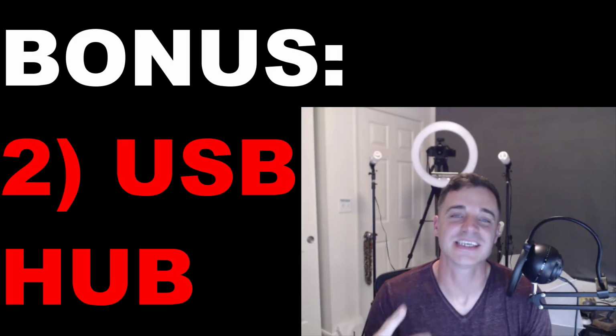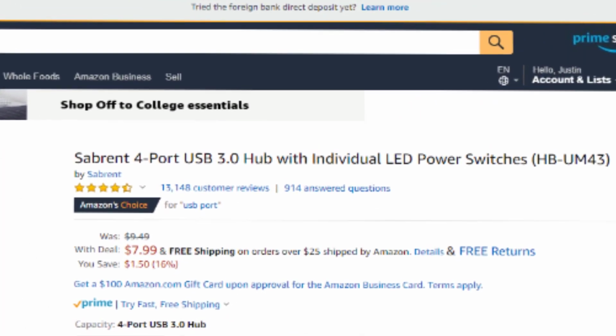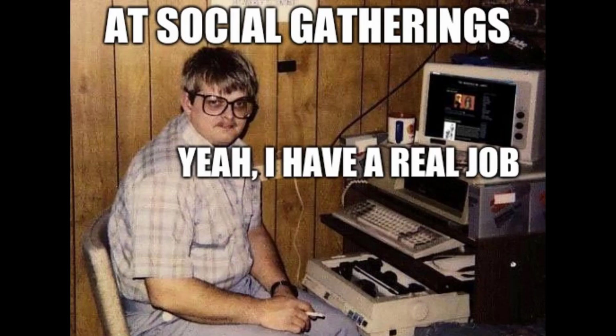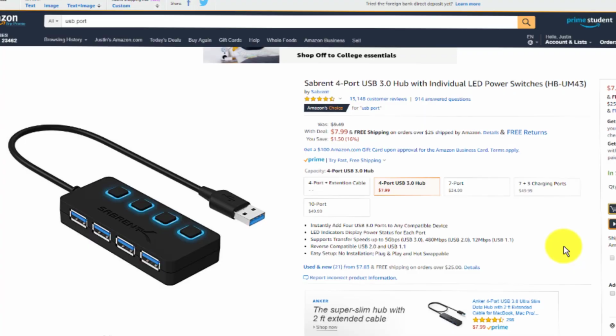The second secret extra that you need is a USB hub. So this is the 4-port USB 3.0 hub that I use. What is a USB hub? It simply instantly adds these 4 USB 3.0 ports to any compatible device. Yes, I am a computer nerd, so as you can expect, I do have a lot of devices, but this is also for personal and business use that needs connections. And honestly, I was just tired of disconnecting and reconnecting all these different devices that I need, so this solves the problem. I actually have 3 of these, and I love it.